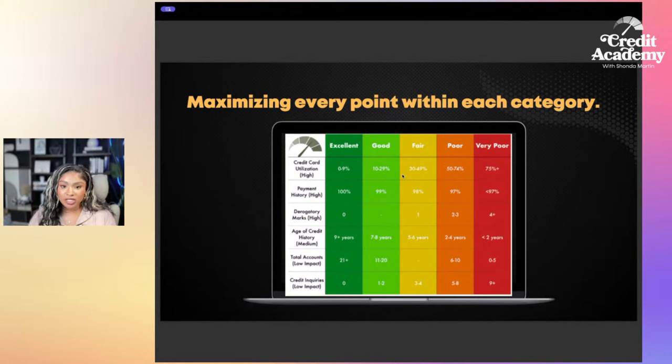Between 1% and 9% is great. Between 10% and 29%, if you have to, if it's do or die and you just can't afford it, you've paid all you can pay, then okay, cool. But anything above 30%, there's no way you are expecting your credit score to grow. No way, right?